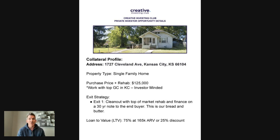You can see the loan to value on this property is 75%. What that means is the after repair value, we call that the ARV, is $165,000. Another way to look at this is we're getting this property at a 25% discount.